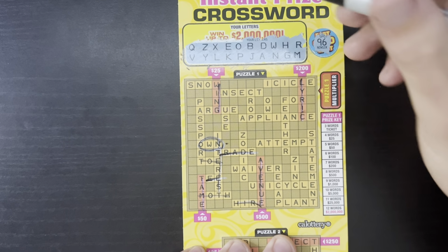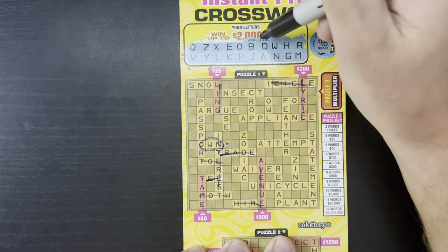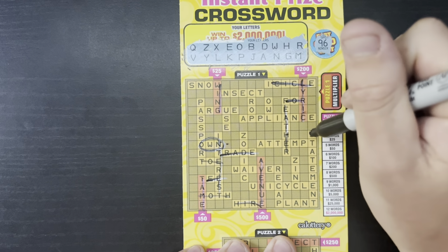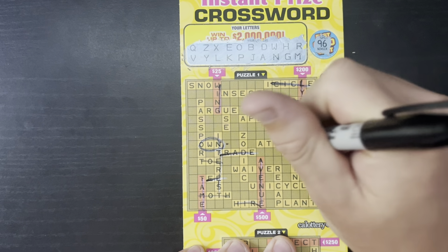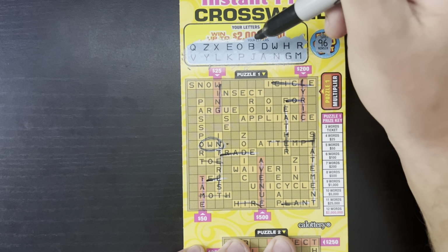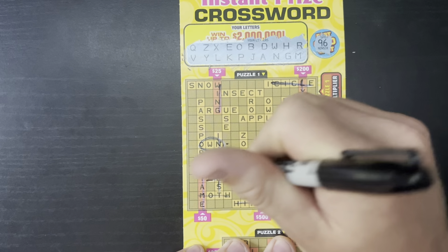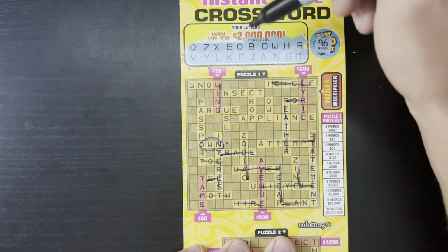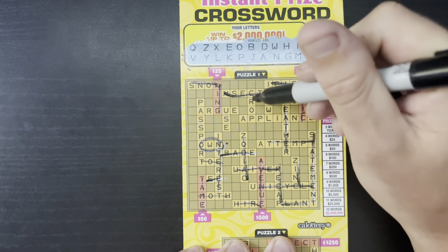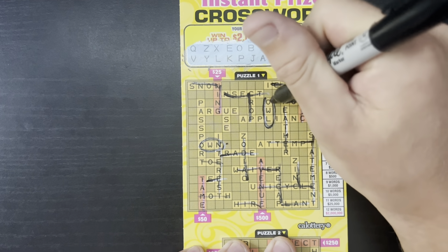Hire. No I. I and U. Let's see. Four. I have O and R, no F. Attempt, no T. Recap, R, E, no C. Snow, do I have an S? No S. Crop. Let's see, no C. Owl, O-W-L, got our second word.